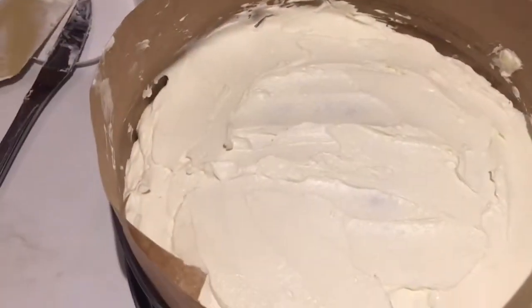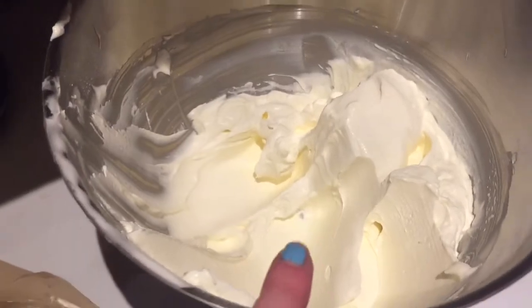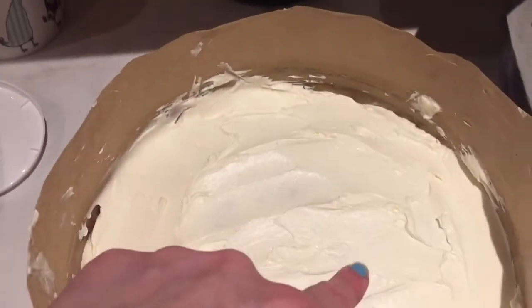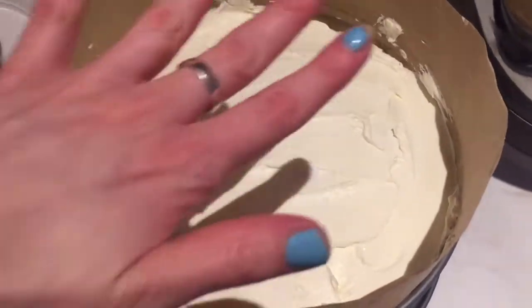I've done that, but I think there's still quite a lot left. So I might do a bit thicker. What I should have done is done the bottom layer thicker, because that's definitely too thick for the top. But who cares? I'm going to add another layer, because you can still see cake, like another bit to this. My hand is so red.